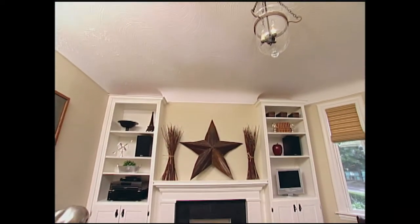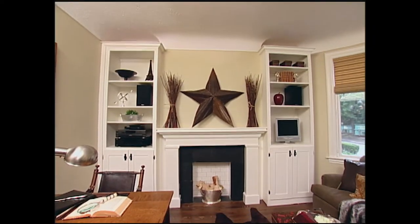What do you think of the built-ins here? They're right up our alley as far as the style is concerned. So you're toward the minimal, more contemporary side. Well, we like to be in theory, but I'm also a pack rat. I do like all the chachkas, like things off a charm bracelet almost.